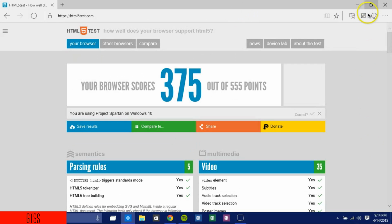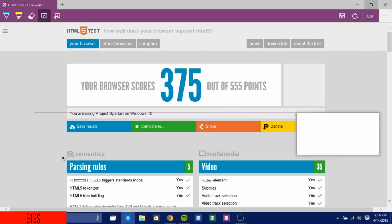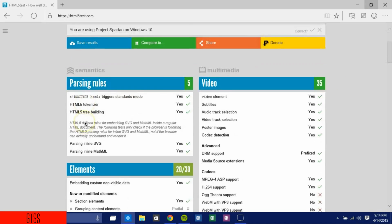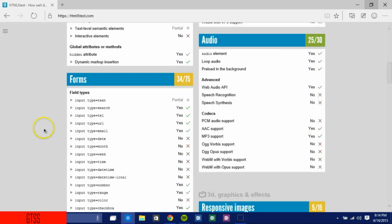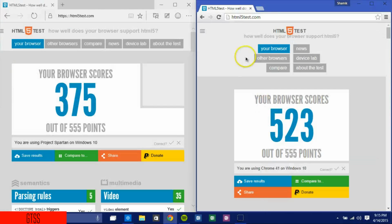The web note stuff, it works. It works pretty darn nicely. I mean, it's good. You can't really save or share it yet. It's a little bit broken, but it's a very minimalistic browser. The scrolling is awesome. It's fast. I don't really know what else to say.